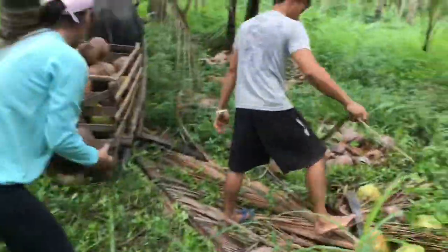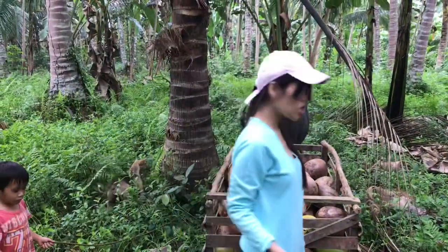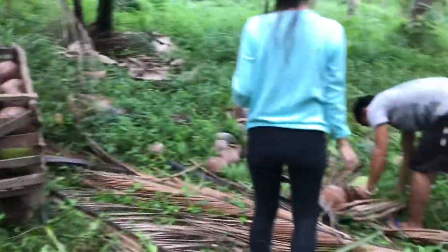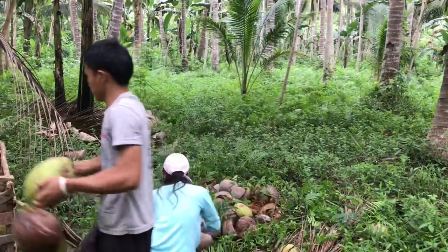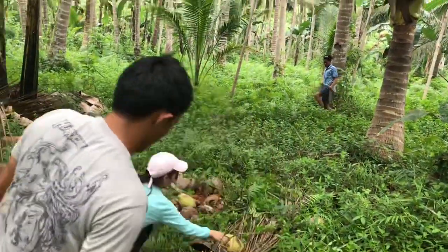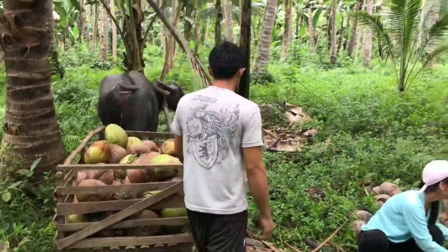This one you need to put in the carabao. From back here, all you see is the rear of the carabao. You should learn to work like this here. Oh, that's good work, huh? That makes you very strong. Yeah, we like that one. Leave that one here. We're going to plant that one.